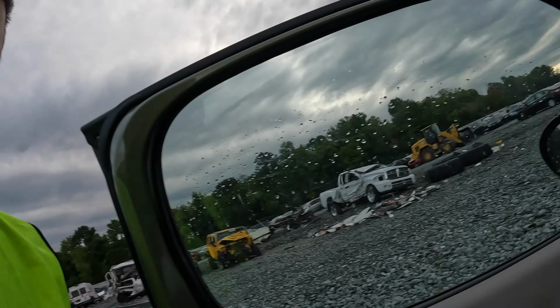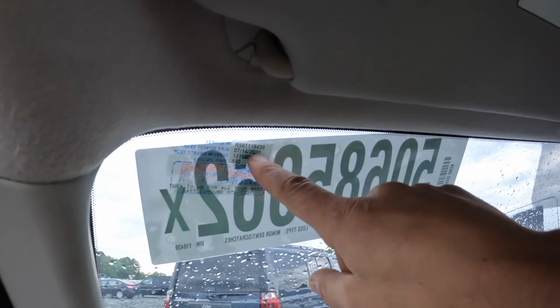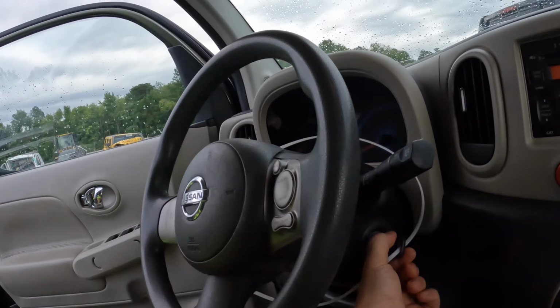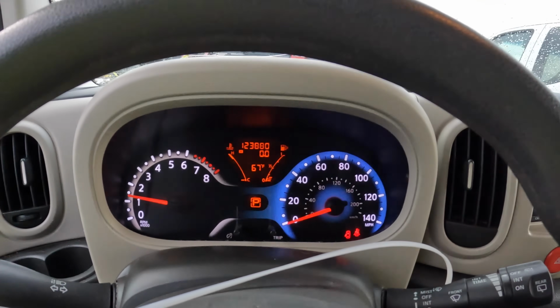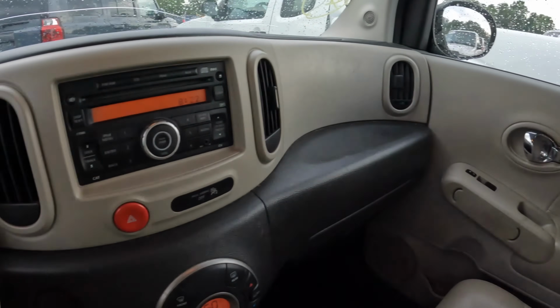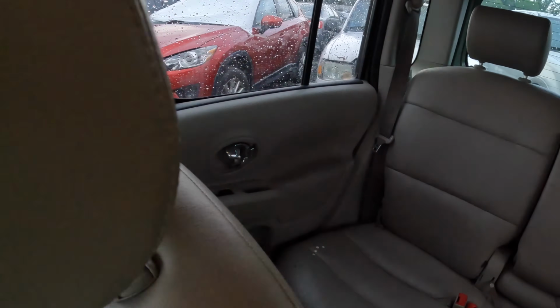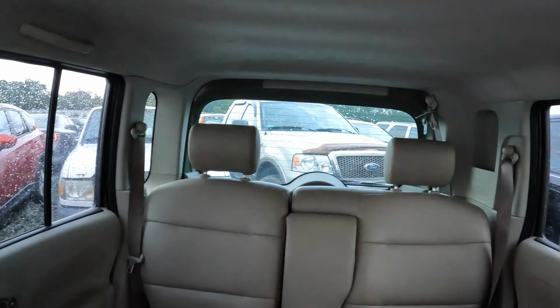This thing has got 123,000 miles on it, and it's not too far out of an oil change. Let's see if it starts. Oh yeah, runs fine. No lights, no rips, no tears. Needs a detail. Clearly a parent had this thing.